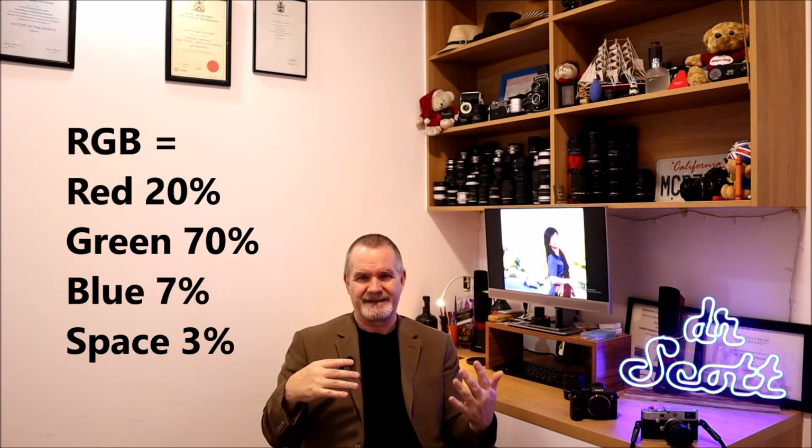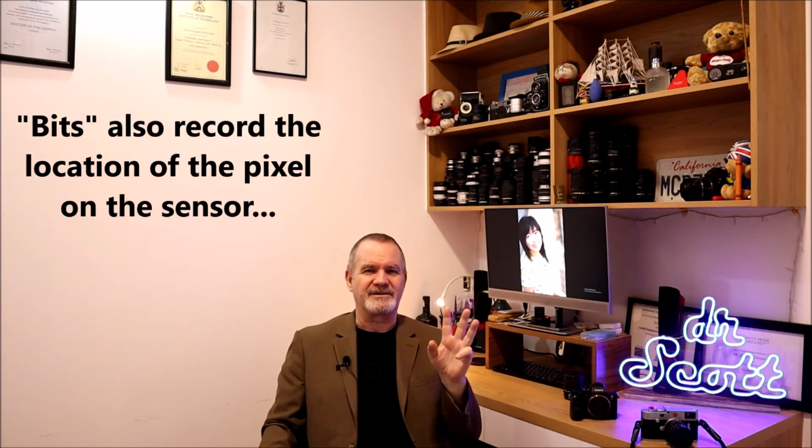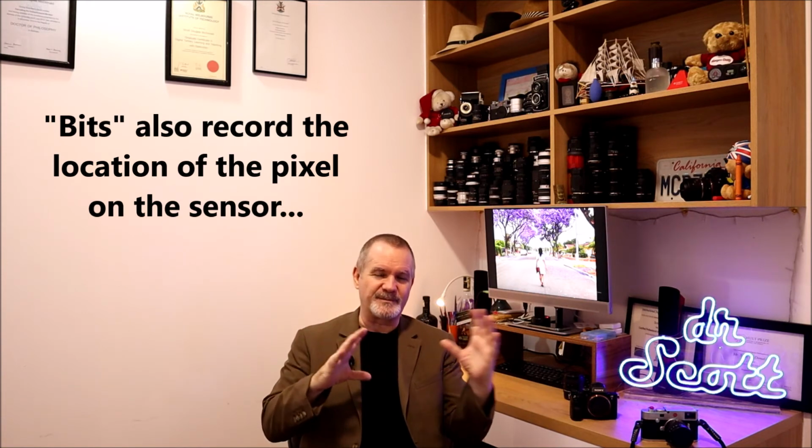The reds are 20% of them. The greens are 70%, and the blues are 7%, when you calculate how many of those dots are on your color filter. And of course, if you're swift enough to do the math on that, you'll say, well, that's not 100%. Well, 3% is the space in between those little dots that cover the filter. There's actual space in there that is not colored, so the 3% is uncolored stuff. But anyway, as we're talking about the bits, data is captured in the photo site. It's capturing the color, it's capturing the brightness, and it's reporting the location of those pixels on the sensor itself. So again, it can translate that into your final product, your photograph.